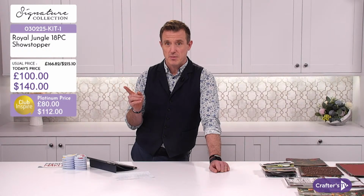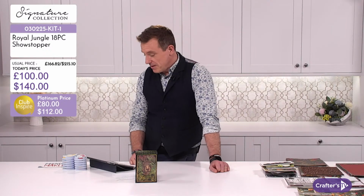Well, they're both incredible. And so we're going to put that one into the prize pile. What did you say you were going to do with the other card? You were going to do something with it. I was going to put some vellum inside. Oh, that was it. Yeah, I'll do that after I've tidied up. I'll do that a bit later for you. Should do that a bit later for us, man.